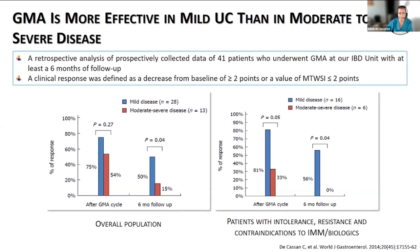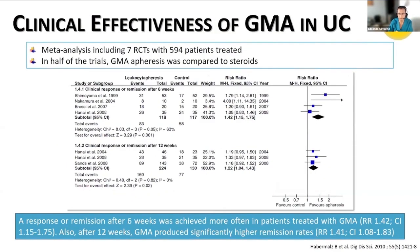With regard to cumulative data, this is a meta-analysis published in Digest Dis Sci in 2010, where you see it is in favor of the use of apheresis versus the control treatment, with remission at 6 weeks and remission at 12 weeks.